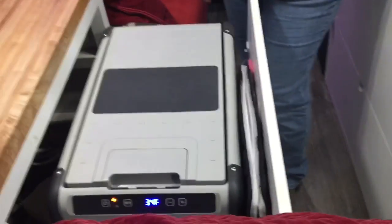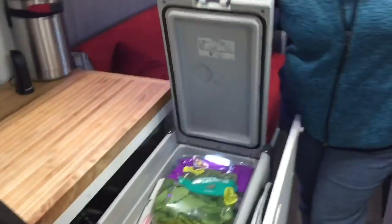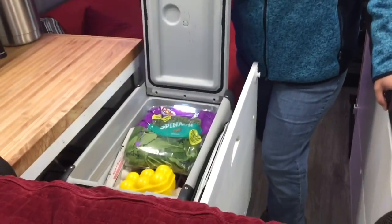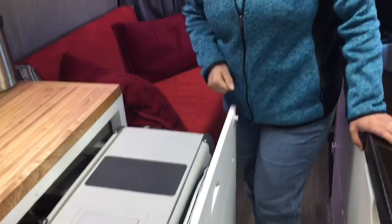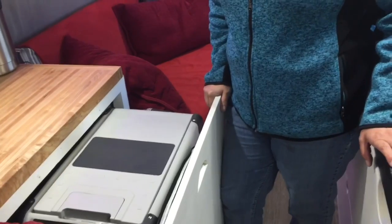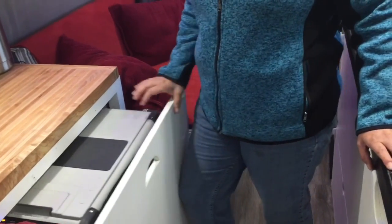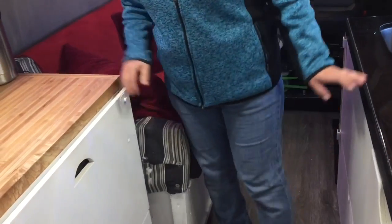Which is a Dometic solar fridge. It's just like a nice chest. It keeps everything right around 40 degrees. We actually bought that first and then built a cabinet around it so it would fit. Yeah, the measurements are super precise in here, so we had to do a lot of planning.